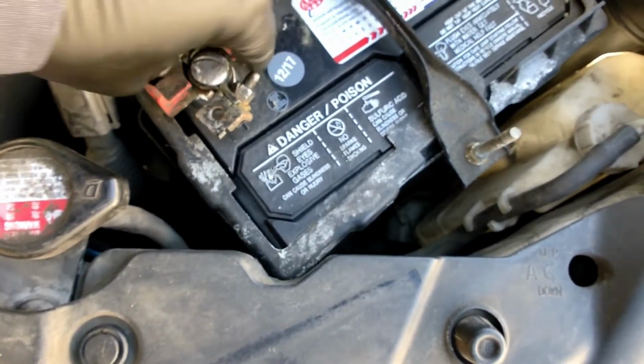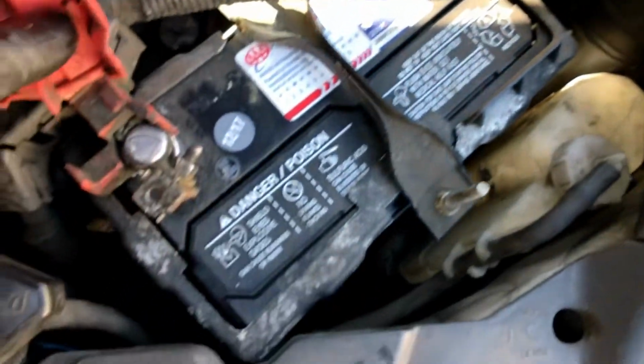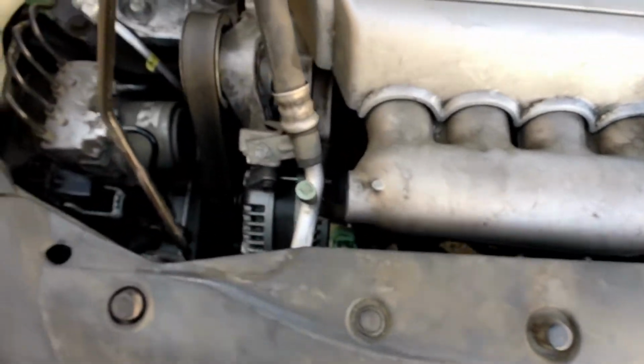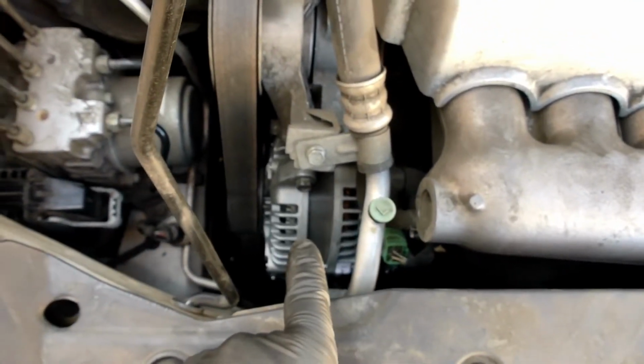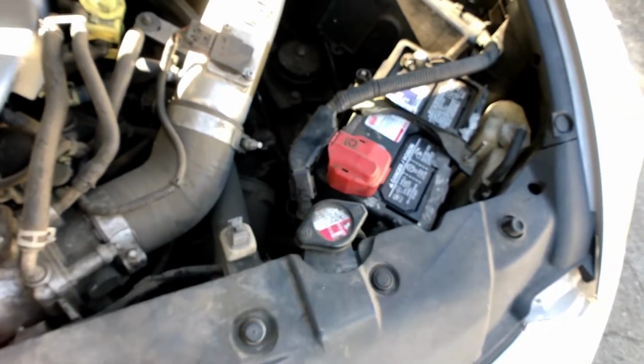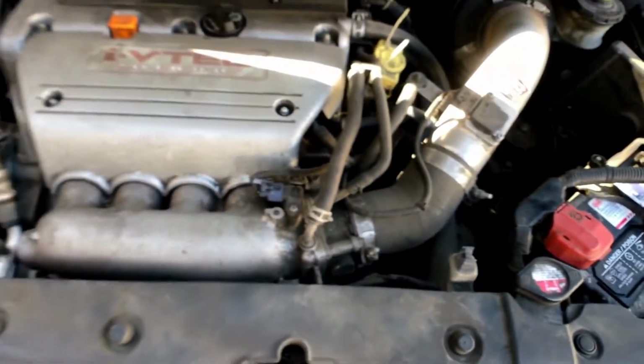Let's see. Okay, that terminal right there's loose. I always check for loose terminals. That'll give you some weird electrical issues. So that one's loose. We're gonna tighten that up and see if anything changes. Also, looks like you got a brand new alternator there. So maybe they hooked up the battery and wired it backwards, and maybe that blew like a main fuse or something. So we're gonna take a look at it.